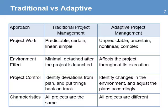The effect on the environment in traditional will usually be minimal. In adaptive, it will affect the project throughout its execution. The type of project control in traditional is more on identifying deviations and trying to put things back on track. In adaptive, it's more on identifying changes in the environment and adjusting the plans accordingly. That means the team is actively seeking opportunities to make changes and improve the plans.